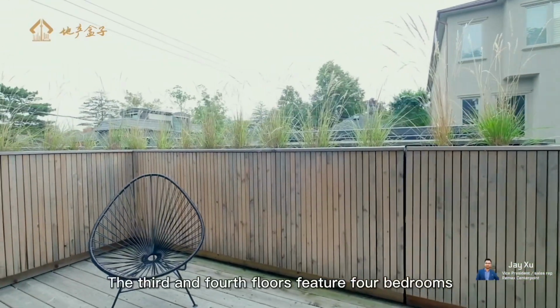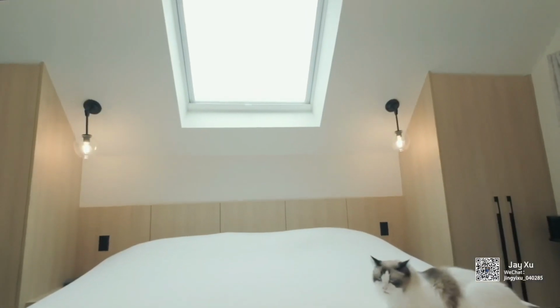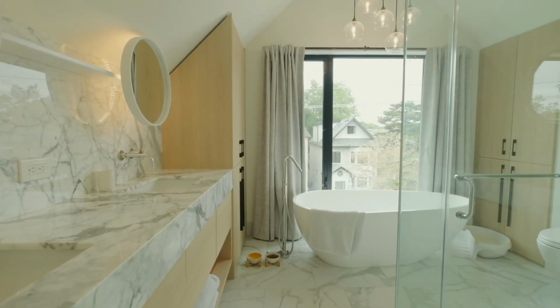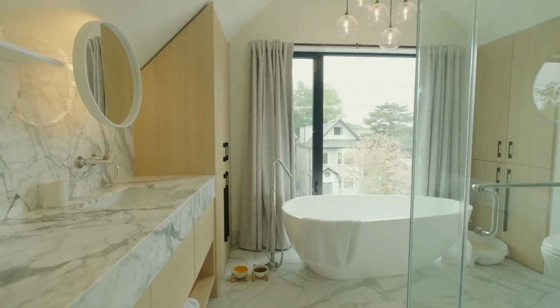The third and fourth floors feature 4 bedrooms that only showcased excellent millwork and craftsmanship, at the same time taking functionalism to the max. Let's take a look together.